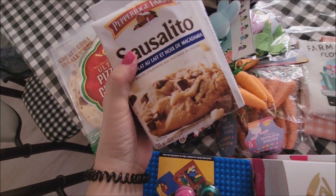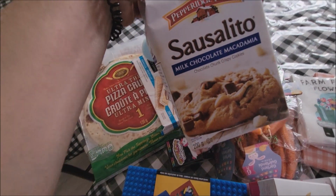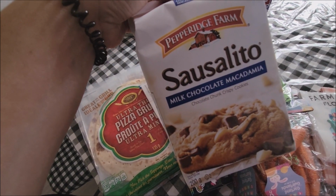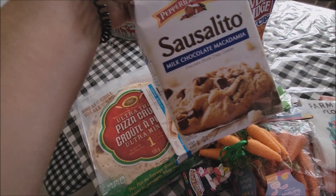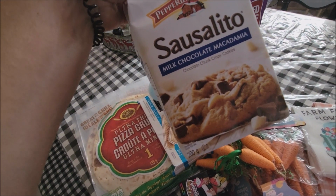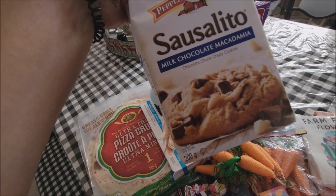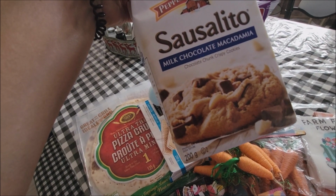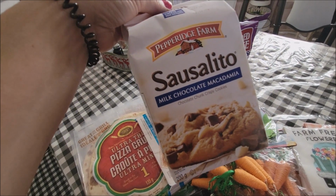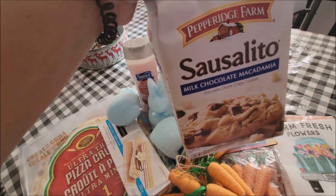I then picked up this Pepperidge Farm milk chocolate macadamia chocolate chunk crispy cookies, and I do like the Pepperidge Farm brand. But I hadn't tried these ones, and these were really good. If you like a more crunchy cookie, then I think you will really like these. And I just love the taste of the macadamia and the milk chocolate. They were really, really good. I did get 2 packs, but we already finished one. Yeah, we did go through them as soon as we got in the car.